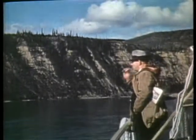The Nenana could carry up to 50 passengers in 24 staterooms. I made the trip on the Nenana in 1948. I was about 20 then.